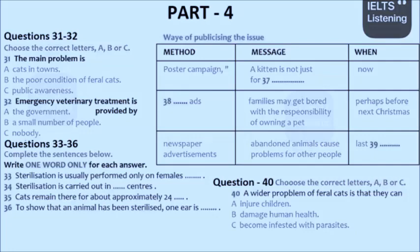The other focus of our work is, as I said, education, publicising the issue and raising awareness. Our current poster campaign is a translation of the widely used slogan, "A kitten is not just for Christmas." At present, resources are rather limited, but, funds permitting, a campaign of radio advertisements is planned, perhaps in the run-up to next Christmas, reminding people that families may quickly become bored with the responsibility of owning a domestic animal. Last year, we used newspaper ads featuring pictures of emaciated strays and highlighting the fact that abandoning an animal simply transfers your problem to somebody else.